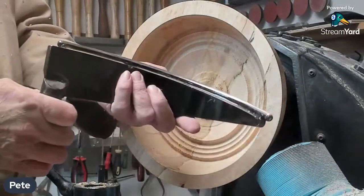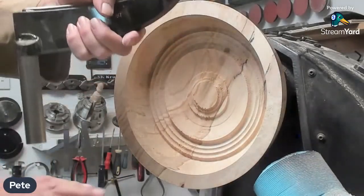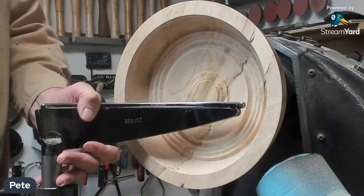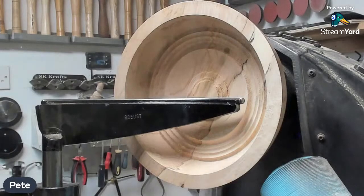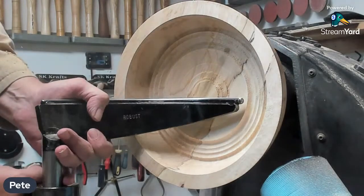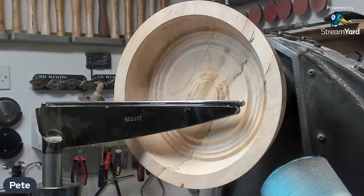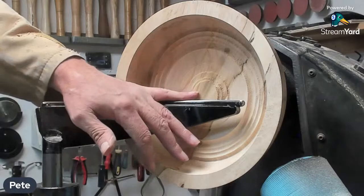So this is the other one, the internal bowl gouge tool rest. Who makes that one? It's a Robust. That's a nice piece of kit. I've had the Axminster ones in the past, a long time ago. In fact, I gave it to Steve Perkins, who is in the chat, because I couldn't get on with it. It just didn't work with me. That cold rolled steel on the top is very hard. But these came with the lathe, and I'm using them quite a lot now because I'm getting on with them quite well.